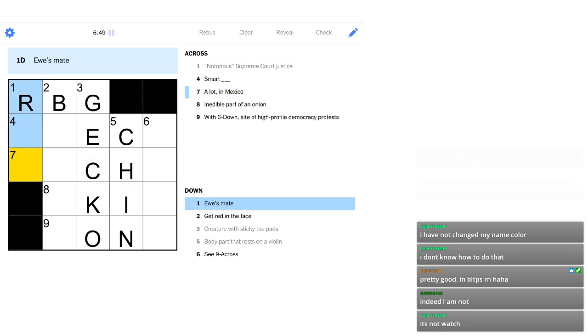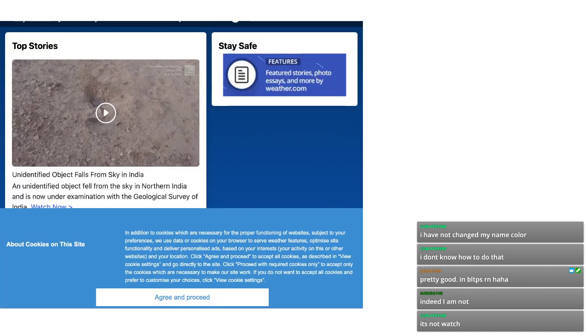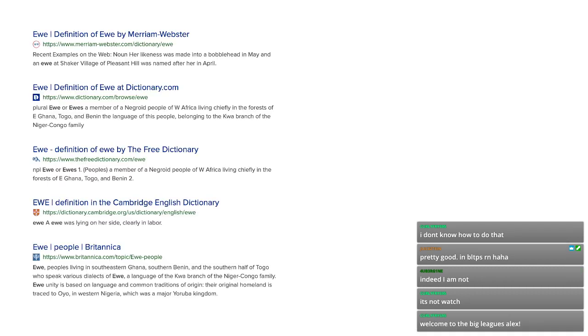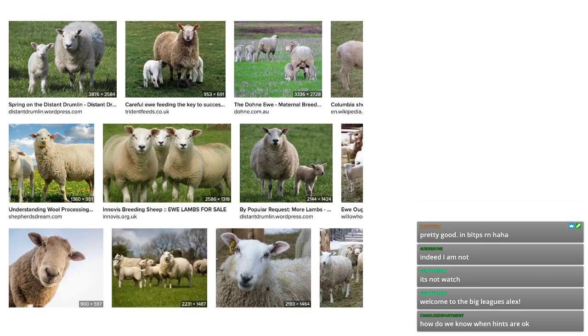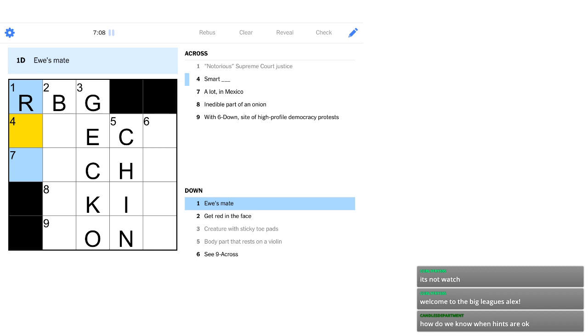Okay, so ewes, mate. I don't even know who eel is. So let's have a look. I don't want weather. Why are you giving me weather when I type in EWE? Eel. So let me look at images. Oh, okay. So it's a sheep. So the mate. Oh, so mate as in... oh, is that going to be a ram in that case?